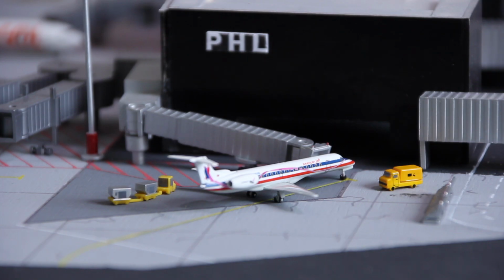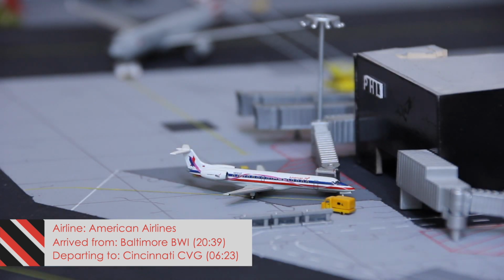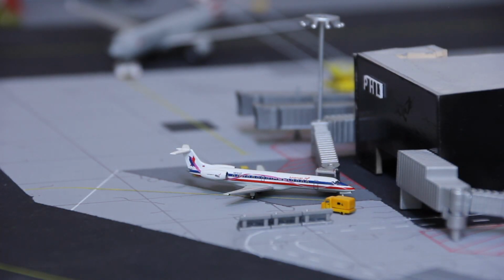And then we have an ERJ 145 from American Eagle. This arrived around 20 minutes to 9 in the evening yesterday from Baltimore and will be going out in 23 minutes to Cincinnati. So hopefully Cincinnati spotter 210 will be ready with his camera to take a picture of the aircraft when it arrives in Cincinnati.